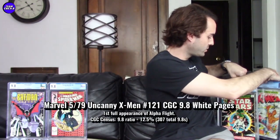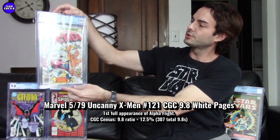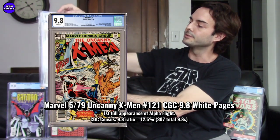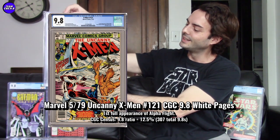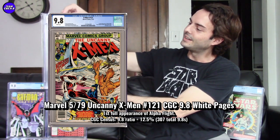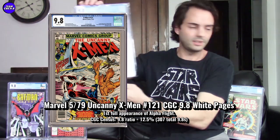Next one here though, it's an Uncanny X-Men 121. I recommended this one on the last video. First full appearance of Alpha Flight with this crazy white cover by Dave Cockrum, who just does the classicest X-Men art. Dave Cockrum for sure, teaming up with John Byrne and Terry Austin during the classic John Byrne run. This is just one book to want.